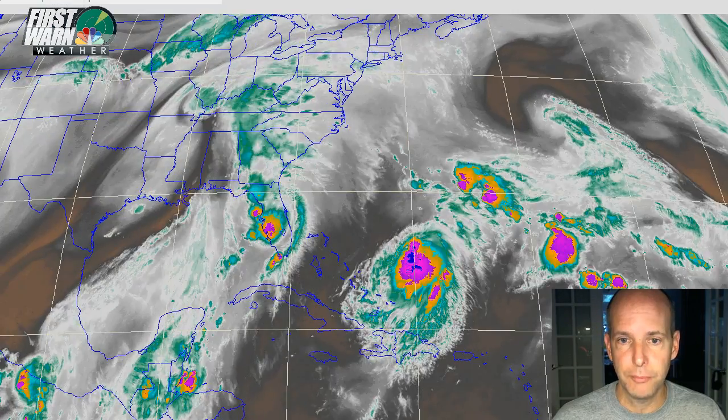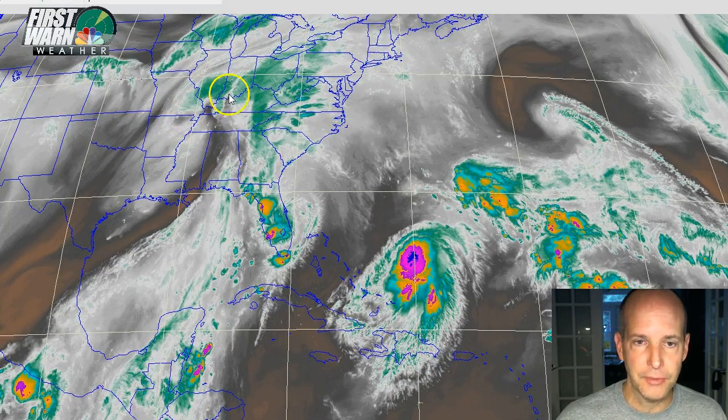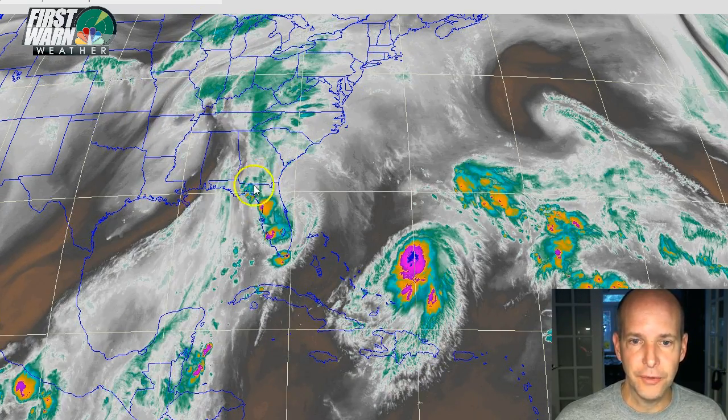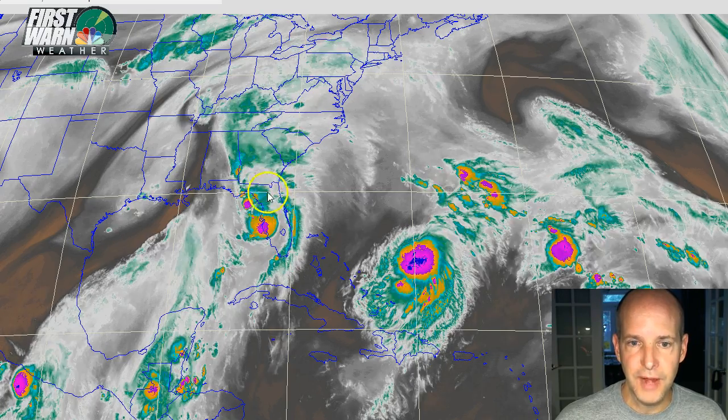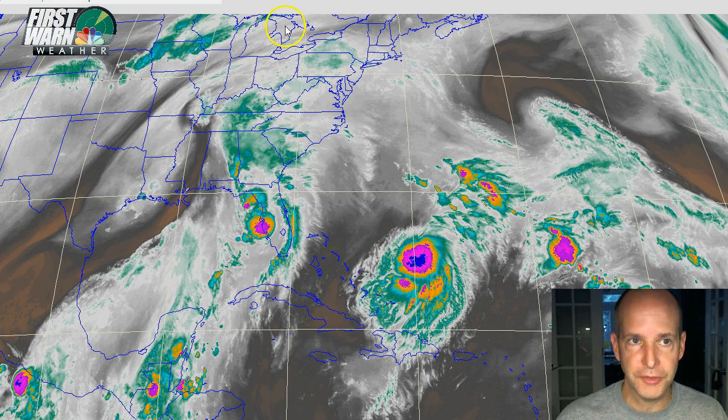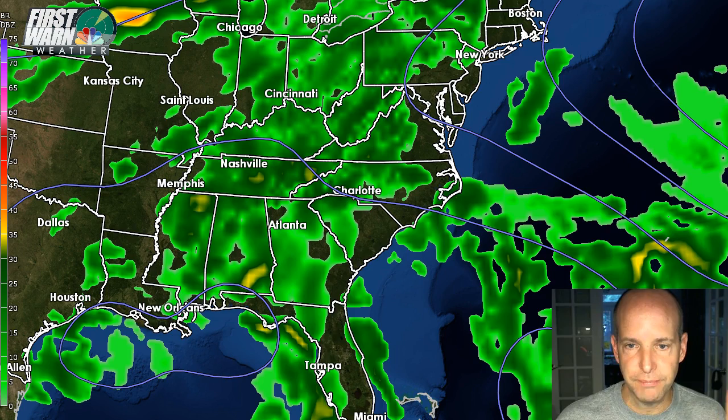Let me show you the water vapor loop really quickly because you can see that upper low diving up through parts of the Ohio Valley. Here comes the cold front, and there's our little old tropical low that's moving up in this. So a big fetch of moisture, as well as you can clearly see our tropical storm there. So that's a quick look at the moisture. There's plenty of it out there.